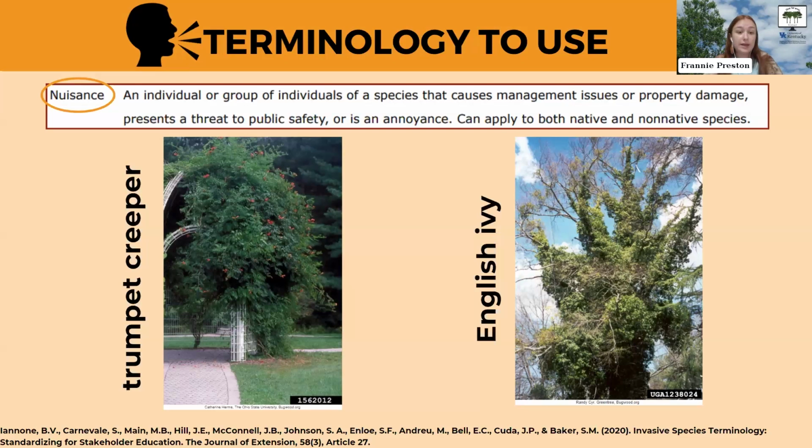So we have a native trumpet creeper vine. Hummingbirds love it. It grows really nice on trellises. And a lot of people might plant this in their garden or let it grow in their garden because they enjoy it. They think it's beautiful. They like the pollinators that it attracts. But other people might see this and they think, oh, I don't like how that looks. I get annoyed when it grows in my garden like that. It's causing problems for me. And so they could consider that a nuisance species.